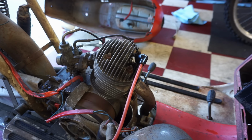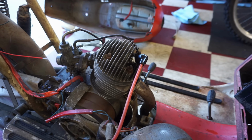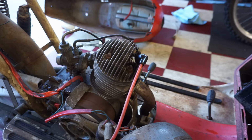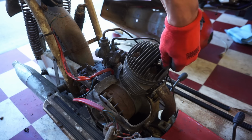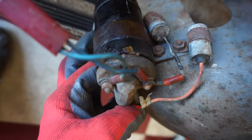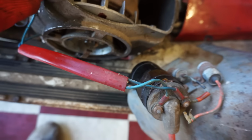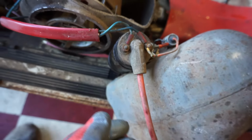Alright, let's see. Nothing. I tried cleaning the points again too. That didn't work. So I think the spark is going. And I came out here to check, and it looks like the coil kind of melted or got too hot. You can see it's spooling out some stuff, and this came out of it right here. So I don't know if the coil got hot and that burnt out or what.